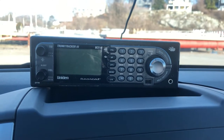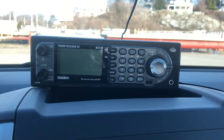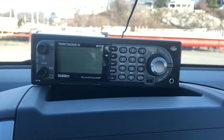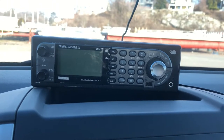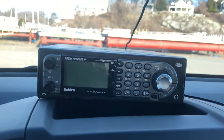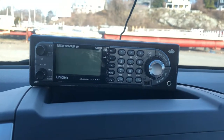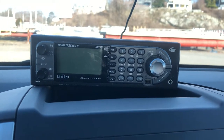I have a handheld right now. I have a BCD39T, and that thing is just phenomenal. It does everything. It's small. It's probably the smallest scanner that Uniden makes. So this is just like that.